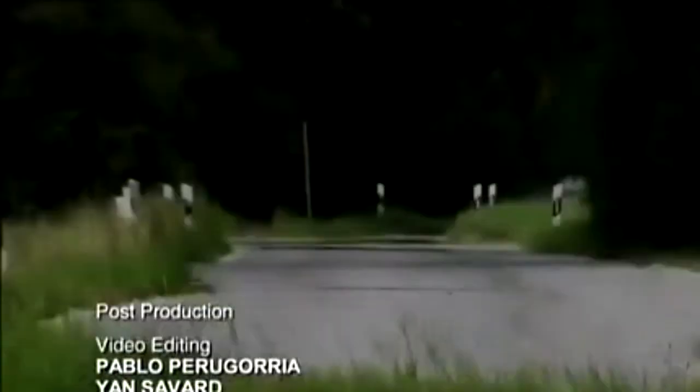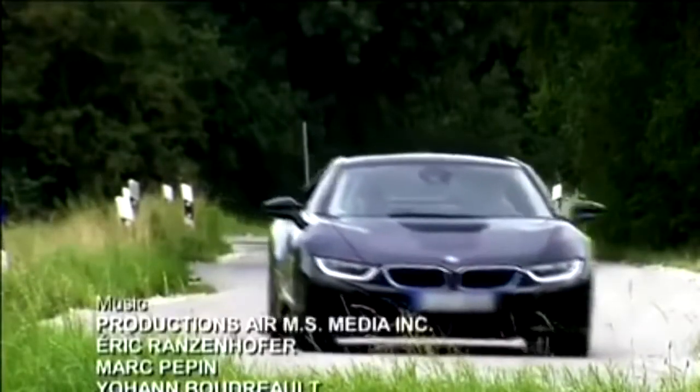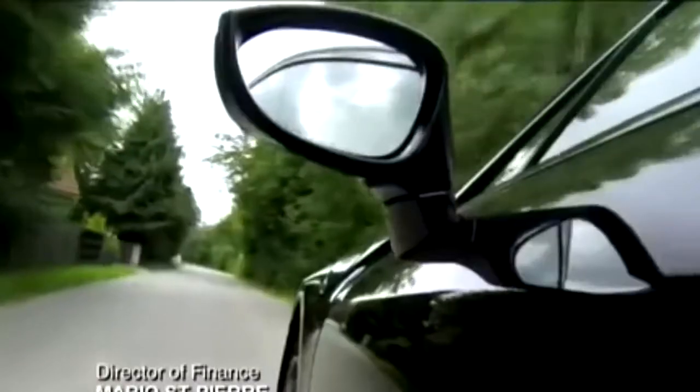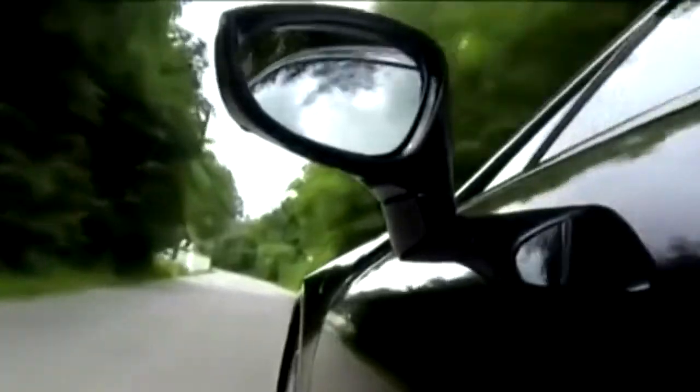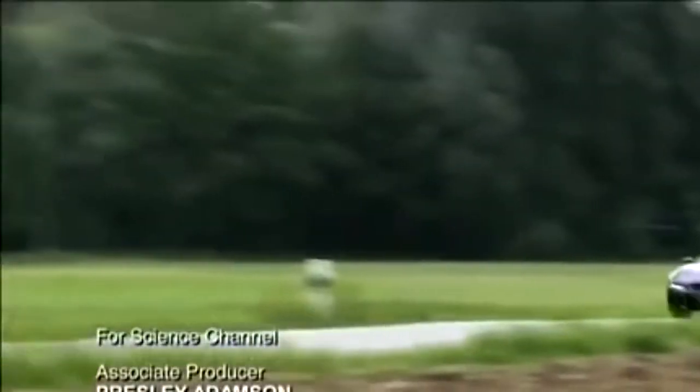For the upholstery, they use olive leaf extract to tan the leather. This method creates none of the environmentally damaging waste that conventional tanning methods do. This is just one more example of BMW's objective of creating a truly eco-conscious vehicle, the sustainable supercar.